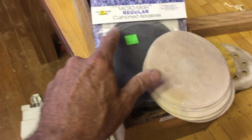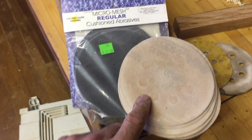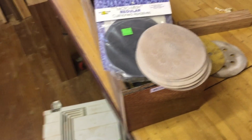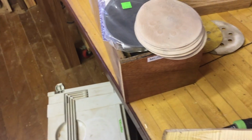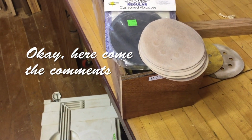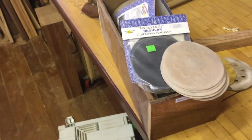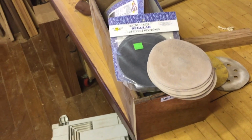Then I switched over to the micro mesh, and that started at 1200 and went all the way to 12,000. Now, a lot of people will say, that's ridiculous. Why would you want to go that far? Well, to really see the beauty in a piece of wood, you have to go as far as you possibly can, unless, of course, it's a ring porous wood. Some woods like ash and some types of oaks, as you start sanding it, walnut is that way. All of a sudden, the pores start opening up, and you actually have to fill the pores in order to get a really gloss piano type finish. But other woods like maple, and in this case, crepe myrtle.